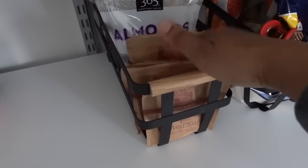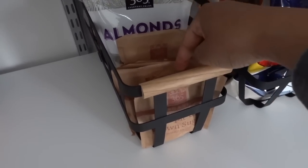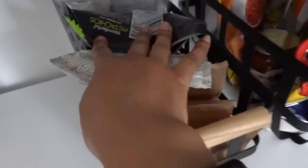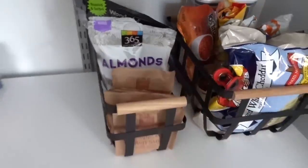I forgot we had these. I'm glad they're out. I can see them. I'm definitely gonna eat them in the morning. We got nuts. We got almonds and pistachios, and peanuts are back there. So we like to eat a lot of nuts for snacks.